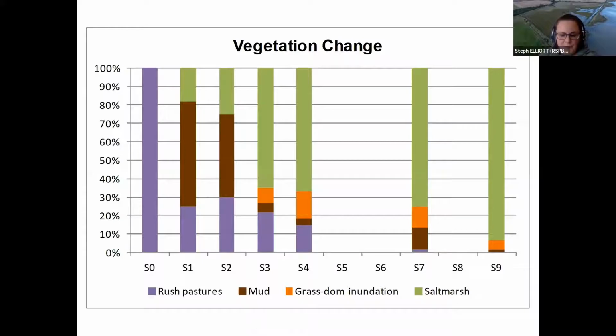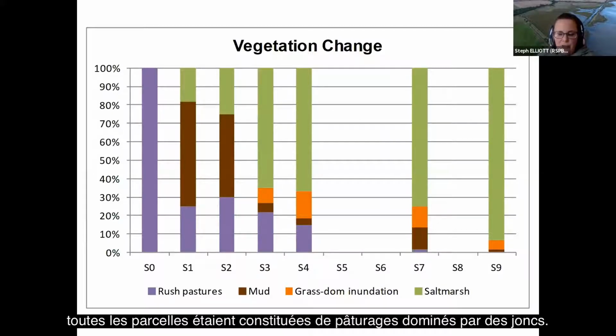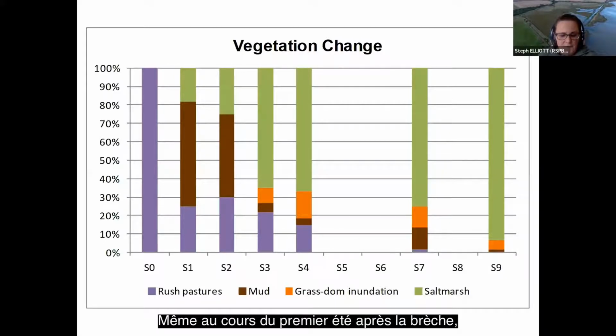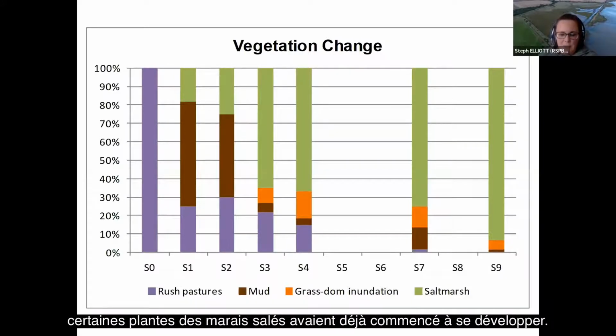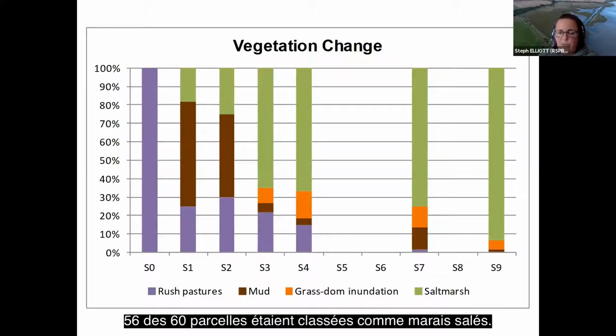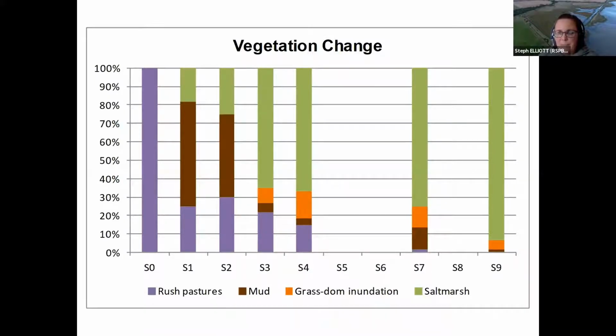Before the breach, all of the plots were pasture dominated by rush. Even in the first summer after breach, some salt marsh plants had already started to colonise. By S9, which is 2011, 56 of the 60 plots were classified as salt marsh.